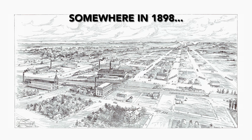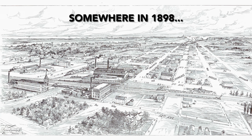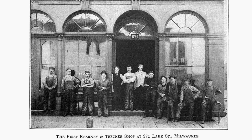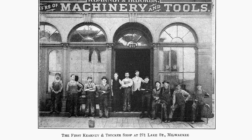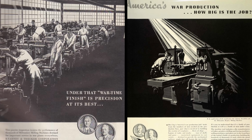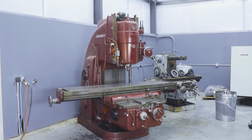As nice as those sound, a Kearny Trecker is a machine manufacturer started in 1898 by Edward Kearny and Theodore Trecker. They began in a small shop in Milwaukee, Wisconsin, and quickly grew to become the United States' top milling machine manufacturer. So what exactly is a milling machine?